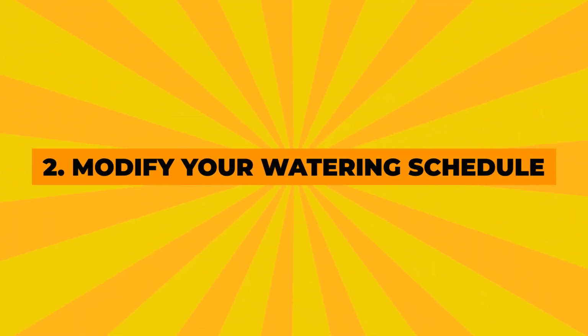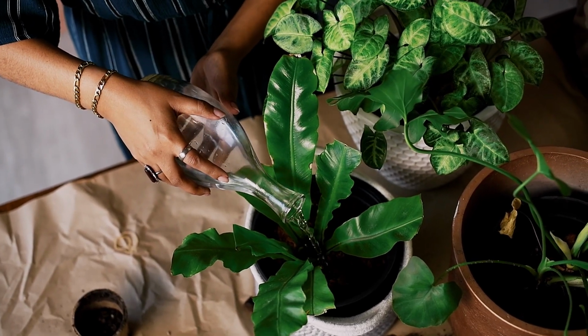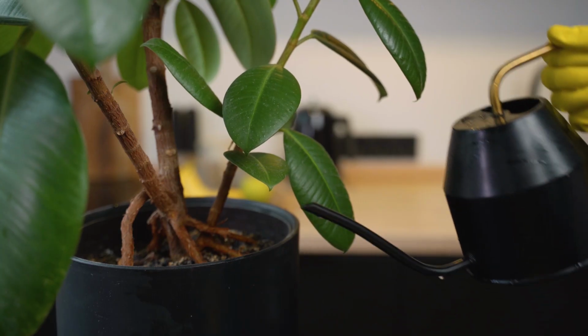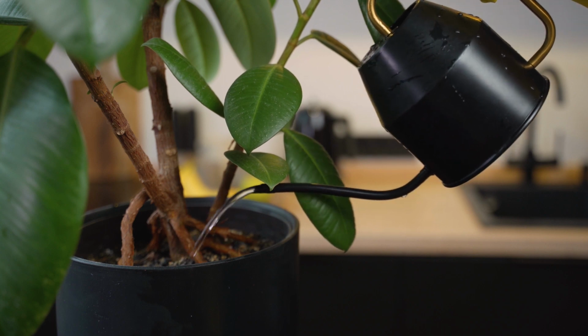Number 2. Modify your watering schedule. In winter, plants don't grow rapidly, so reduce watering. Check the watering levels of your plant by inserting a finger into the topsoil. If it feels dry to an inch or two beneath the surface, then it's time to water the plant.